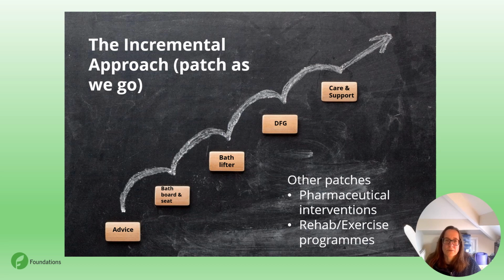From our experience at Foundations, we'd argue that local authorities aren't using the right approach, with the majority of local authorities tending to use the incremental approach. So they start off with advice. When that stops working, the person comes back to the local authority, then they progress to simple equipment. Once that stops working, the occupational therapist then might recommend more complex equipment. And then finally, they might recommend a disabled facilities grant for adaptations. We call this the patch as we go approach. Occupational therapists wait for the problems to arise rather than being proactive and taking a more preventative approach. As occupational therapists, we're not building in redundant systems as an aeronautical engineer would do.